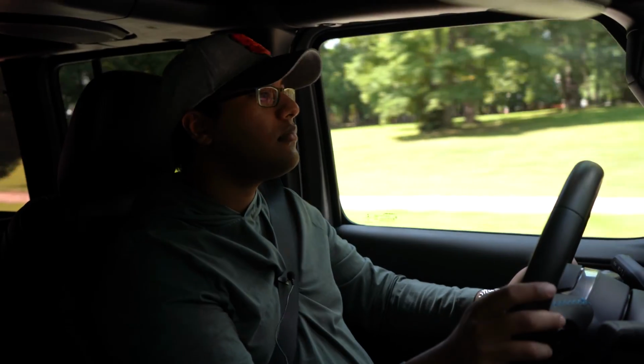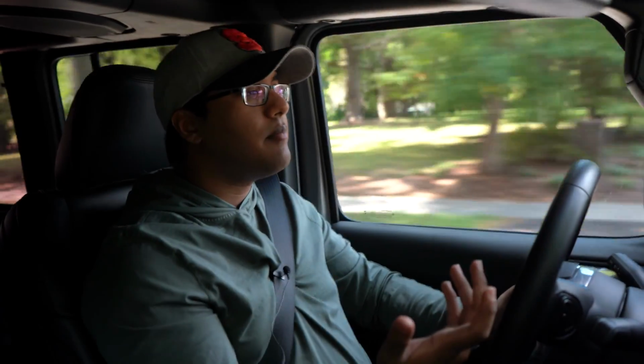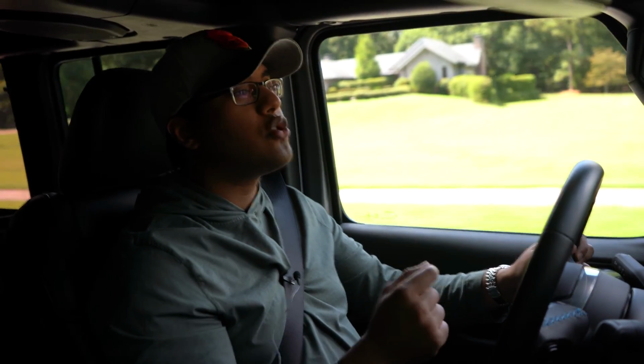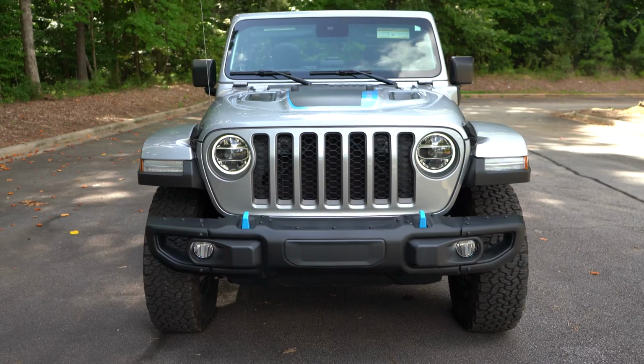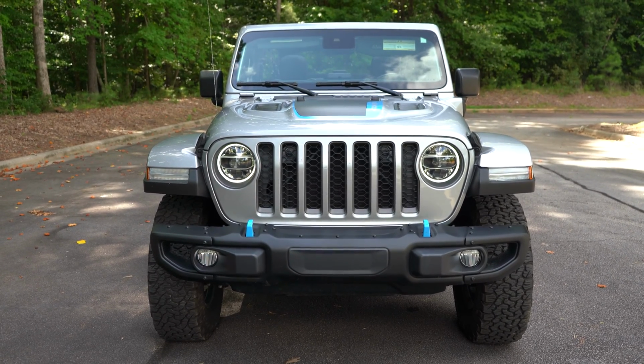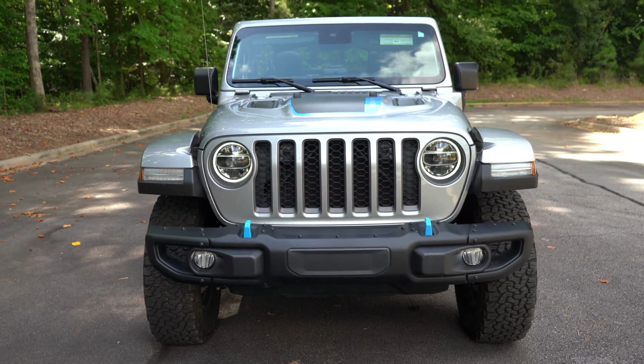Do I mind that? Absolutely not, because as I was about to describe to you, the best way to drive this is slowly, half throttle. That's not to take away from the fact that this is a decent driving vehicle. It's the best driving Wrangler that's ever existed.